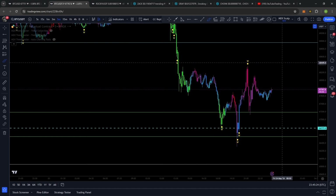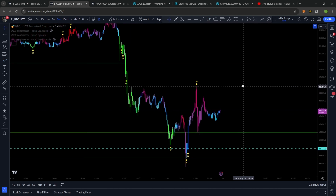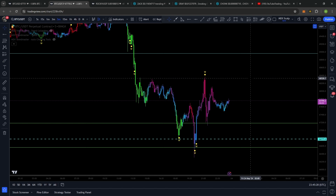And then from there, I hope to catch a runner, right? I'm not banking on a home run trade because I am more of a scalper. But I never close my full position at the first couple take profits, just in case that position does gain some momentum for whatever reason.